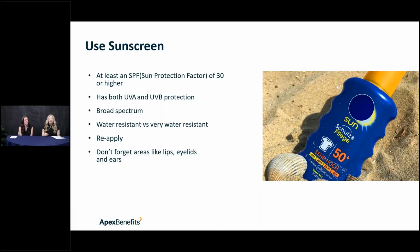An SPF, or sun protection factor, of 30 or higher is recommended. UVA and UVB protection, which is what the term broad spectrum incorporates. Water resistant versus very water resistant. I don't know, just apply your sunscreen. Even if it says it's water resistant, you do need to continue to reapply.